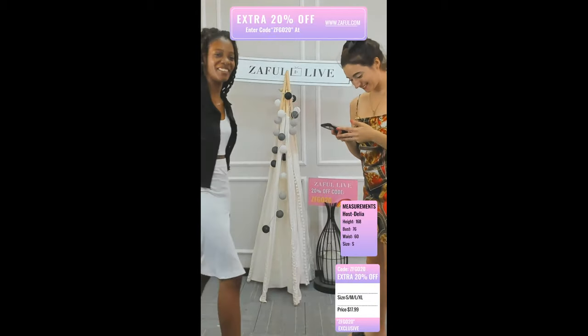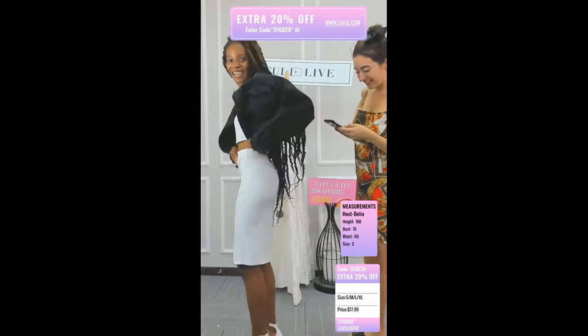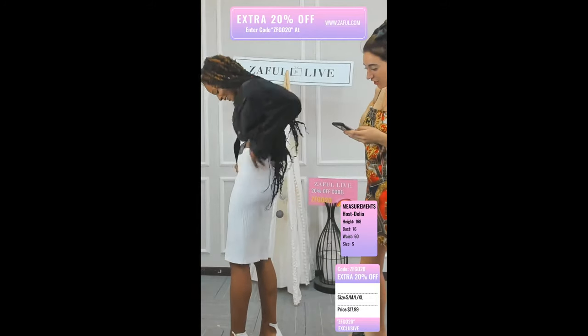I was like, how do you wear this one? Let me see from the back again. How was it looking from the back? No, it looked really good from the back.